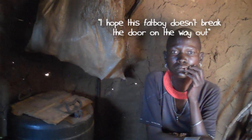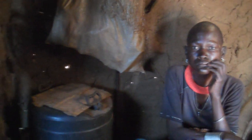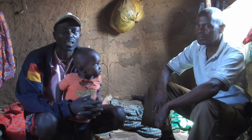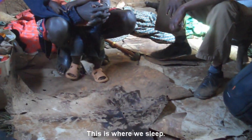And who builds the house, the men or the women? Women. And who is this woman that had your child? It's my sister. Firstborn of my mom. And how many children does she have? She has 2. My mom and my wife and my sisters make the house. And this is where you sleep right here, where you guys are sitting? This is where we sleep.